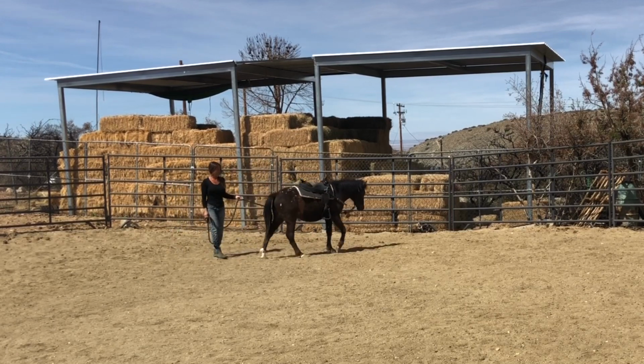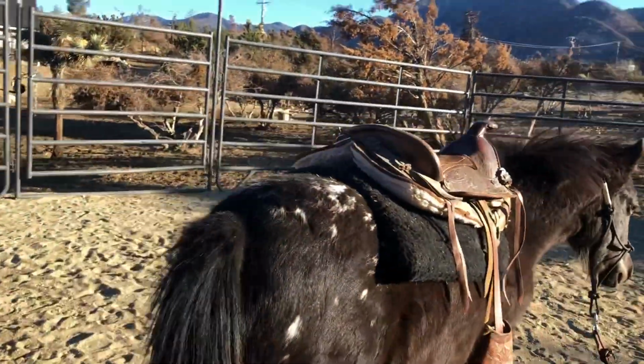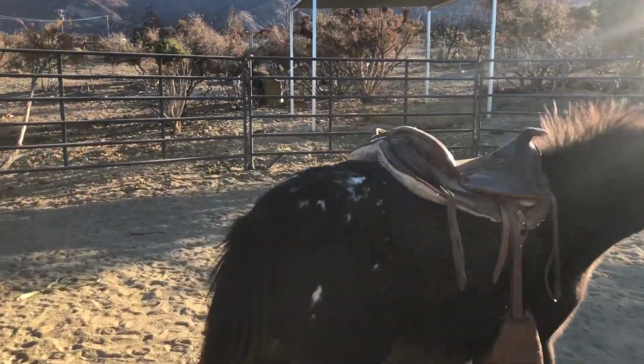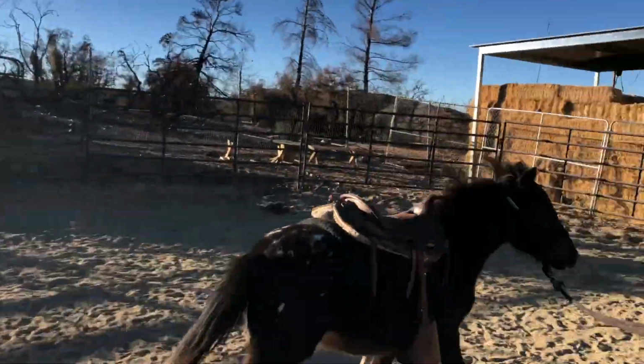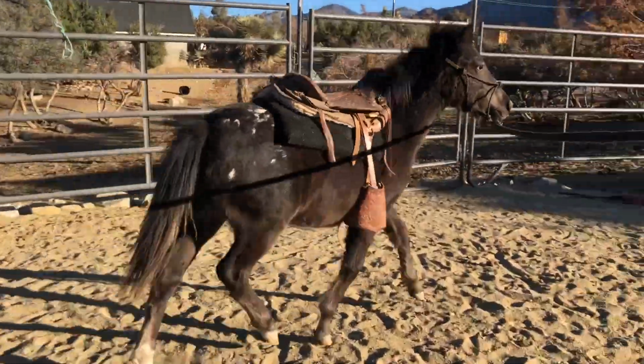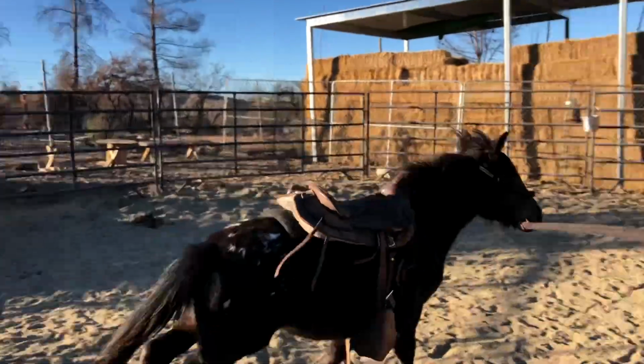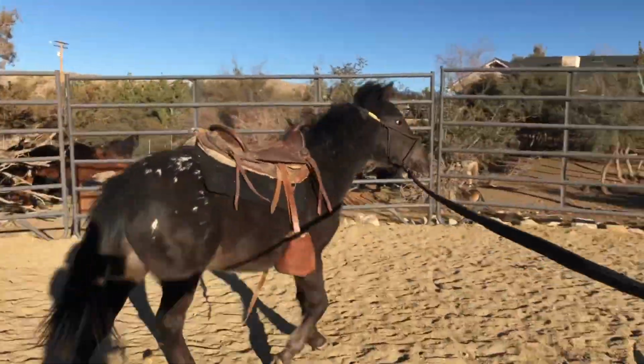He needs to know how to lunge and be relaxed about wearing that saddle. And obviously he needs to know how to round pen and do some things at liberty, come into the circle, maintain a gait. This is his lunging, obviously on a rope, not at liberty. He needs to walk, trot, canter with the saddle without offering to buck.